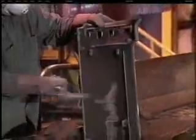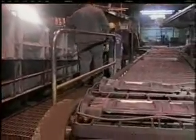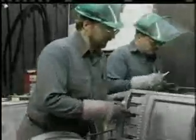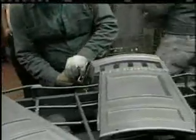The next step is called shakeout. Here, the mold breaks down and the casting is retrieved from the sand. Castings are pulled out of the shakeout and placed on pallets. Then they pass through a blast cleaning machine. The steel grit, propelled by the machine, removes any remaining sand and smooths the casting to an even finish.